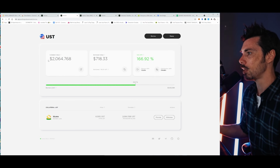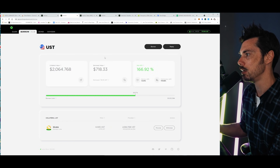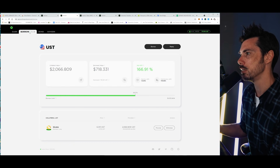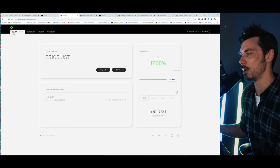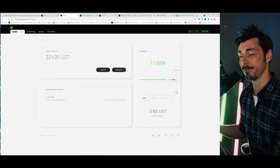So now, I have a collateral value of $2,064. I have borrowed $718. And my net APR on all of this is 166.92. Perfect. So now my options are thus. I can now take what I have borrowed and deposit it into the earn side. Ooh. See, that's the fun part of this. So I can now deposit the UST that I got into the earn side and start earning that 17.88% interest on the amount that I borrowed.